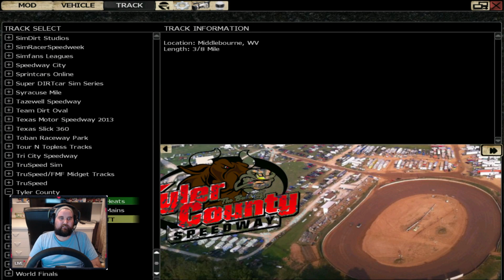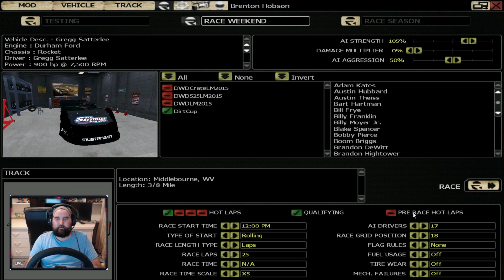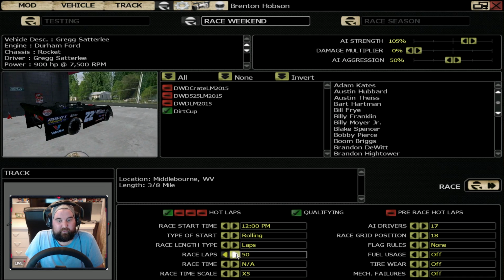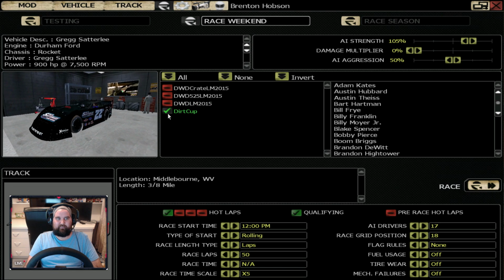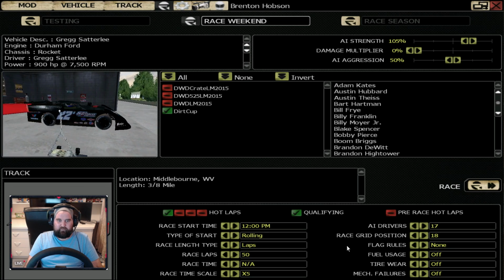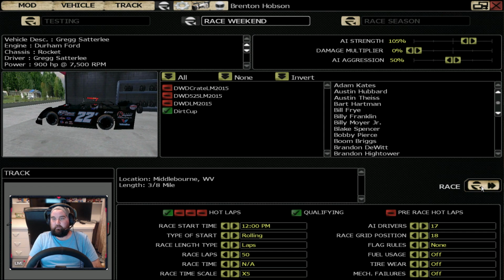The track, as I mentioned, Tyler County. We're running on the heats version for this video, and we'll run the AI at, I say, about 105%. He asked about doing a 50 lapper, so I don't know, we'll see. 50 laps is a long time, but let's see how we go. There's no cautions. We're just racing against the other Dirt Cup custom skin cars. Everything else you can see here: midday start, rolling start, 50 laps, 18 cars. Let's go ahead and get it underway.